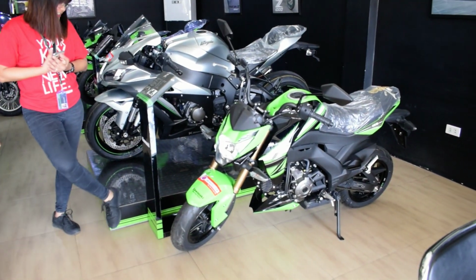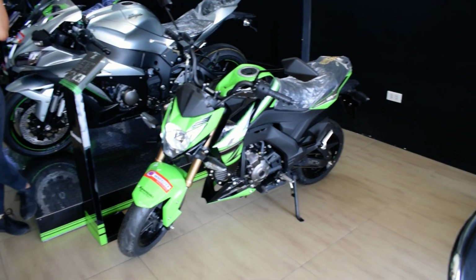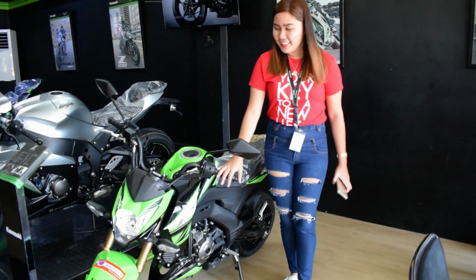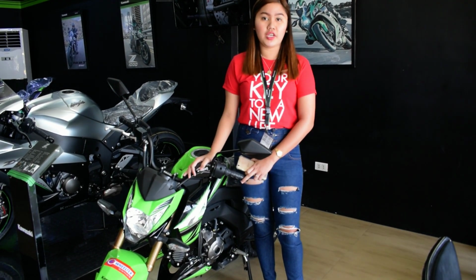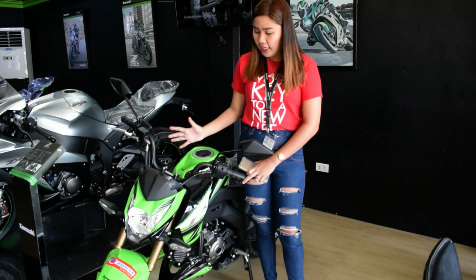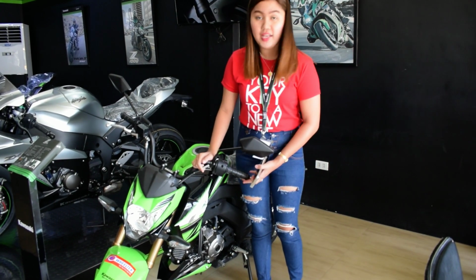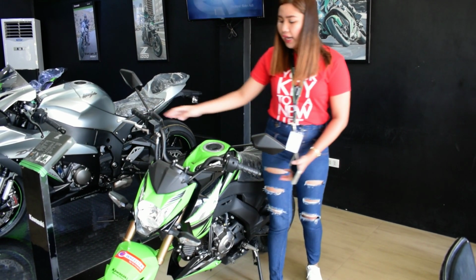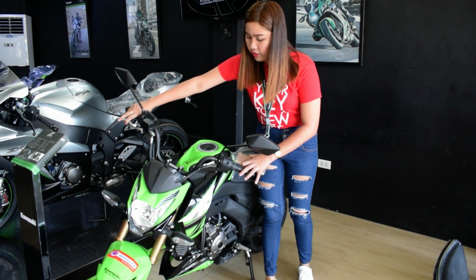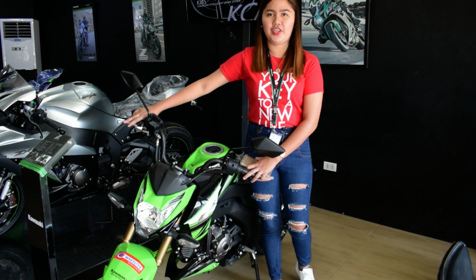This small guy, people are asking me what it is. Can you give me a rundown of what this motorcycle is, ma'am? This one, sir, is a naked bike, the Z125. Displacement is 125cc, a 2018 model with KRT Edition design. Compared to the KSR design, this one already has inverted forks. It's semi-automatic, and our price, sir, is 122,700.